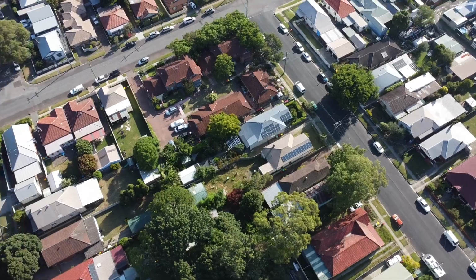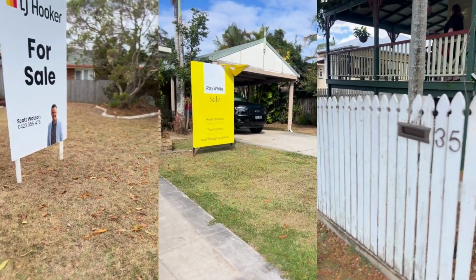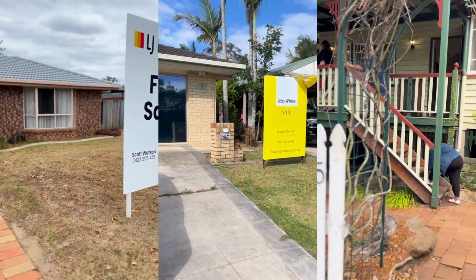Now, if you were coming to work with me in the next 3 to 6 months and you were looking to buy a property here in Brisbane, I would generally be suggesting if you're going to look to buy a house on over 600 square meters of land, good location with good long-term growth potential, you'd likely need a budget of at least $550,000, if not $600,000 to $650,000 at this point in time.